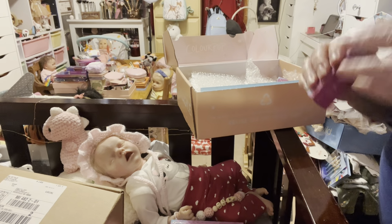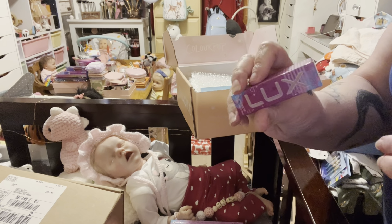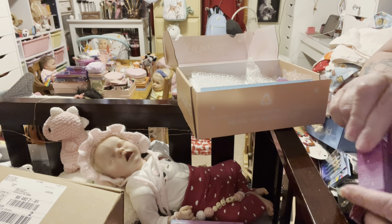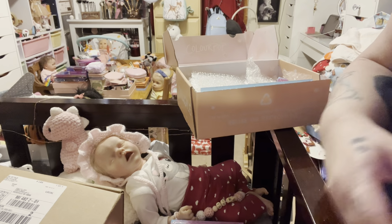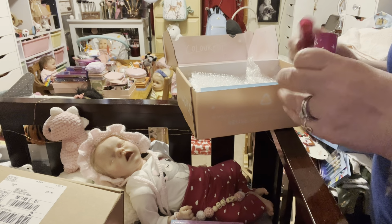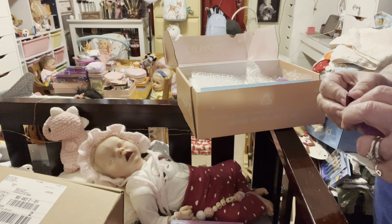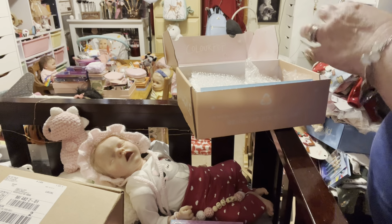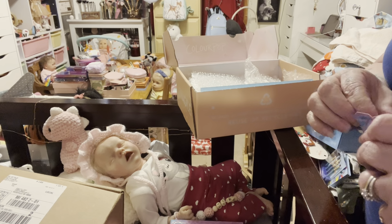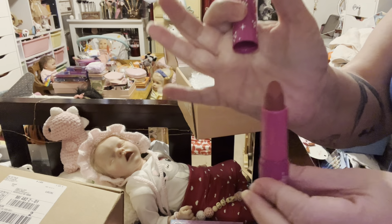The other one is Gamer Girl. Gamer Girl, Gamer Girl. Let's see what's in here. Another kind of a new color, a little pink. Cyber Babe. Cyber Babe. Definitely a little darker.